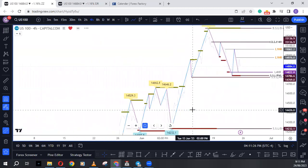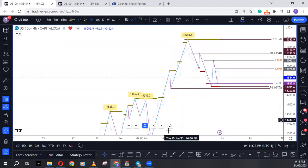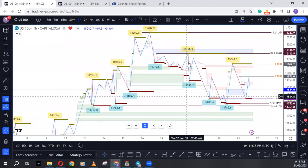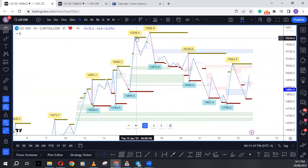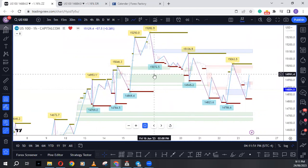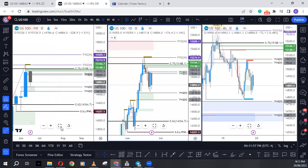If we go to the 4-hour, we can see that we are correcting on the 4-hour. The 4-hour is in a retracement to the downside. Then if we look at the 1-hour, let me hide all my drawings. We can see that we're kind of consolidating here. This setup here is still in play on the 1-hour time frame.